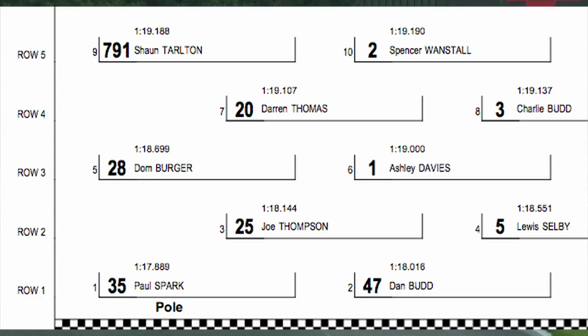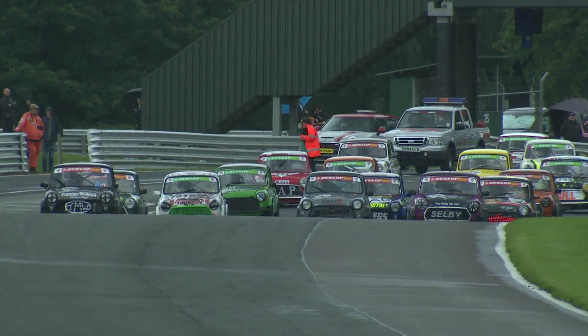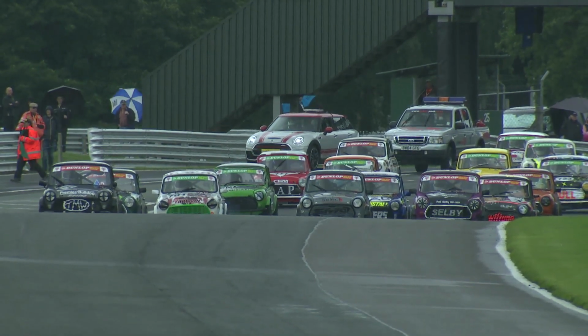champion Ashley Davies. Race 1 winner Darren Thomas has Charlie Budd for company on row number 4, and Sean Talton, the leading S-Class car, is alongside Spencer Wanstall on row number 5. This grid is based on the fastest laps from the races earlier over the course of the weekend, and with all of the cars assembled, the damp circuit, some windscreen wipers going, lights go out.